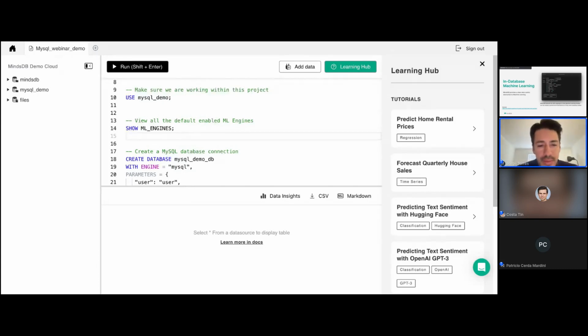Now, when you connect to MindsDB, it behaves like a database. It's just that it stores models as tables, and also it leverages external databases to bring data. So let's walk through that.